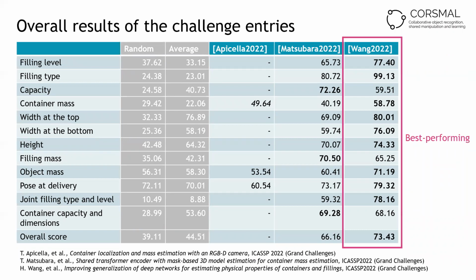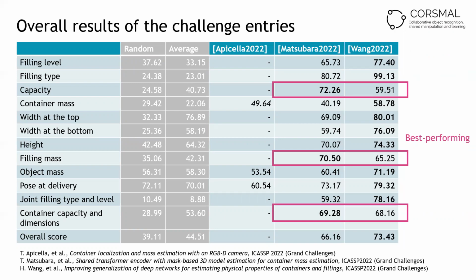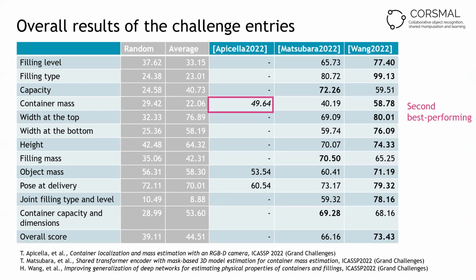The algorithms designed by Wang's team are the best performing across most of the scores, including the overall score of the challenge. The algorithms of Matsubara's team achieved the best performance for container capacity, filling mass, and the joint estimation of container capacity and dimensions. The algorithm of Apicella's team achieved the second best performing score for container mass.